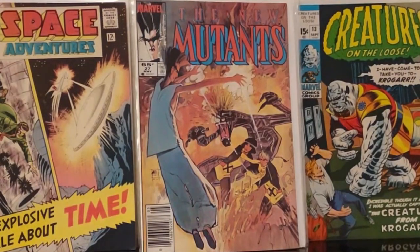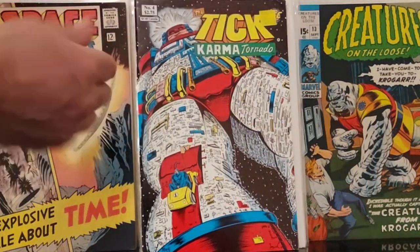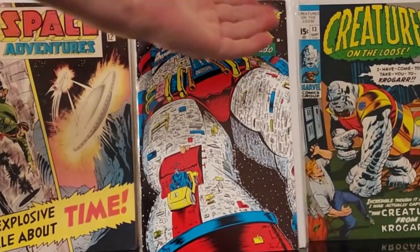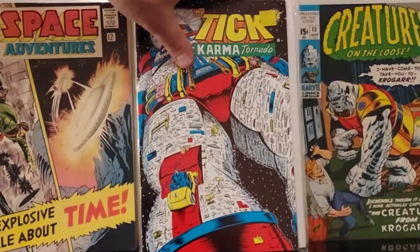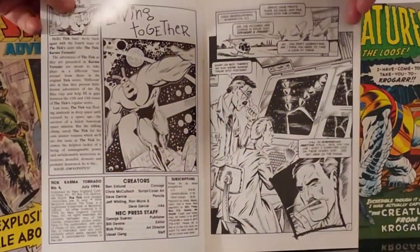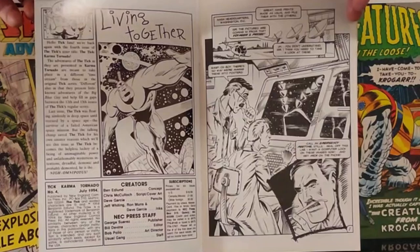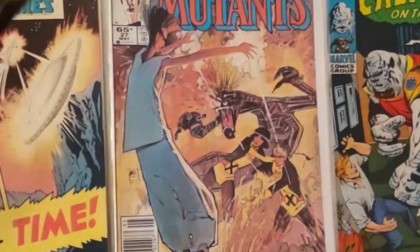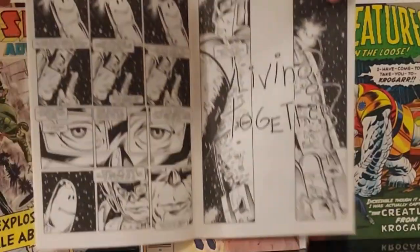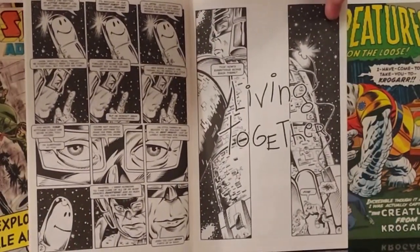Okay, 1994 by New England Comics. It's The Tick, number 4, Karma Tornado. You know what I paid for it? I see The Tick now, the early Ticks. I get it, dude. I get this on the cheap. I'm very happy. I might collect these, but I'm definitely going to grab them when I see them for quarters, you know?